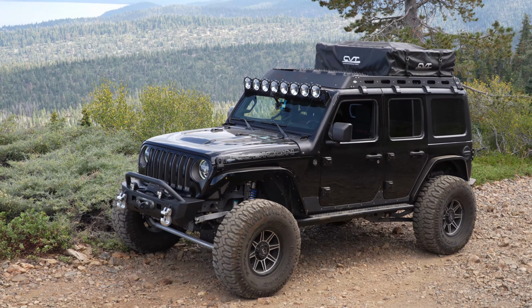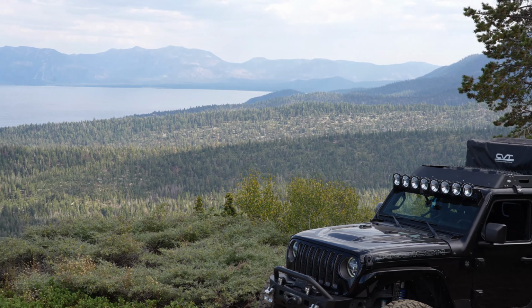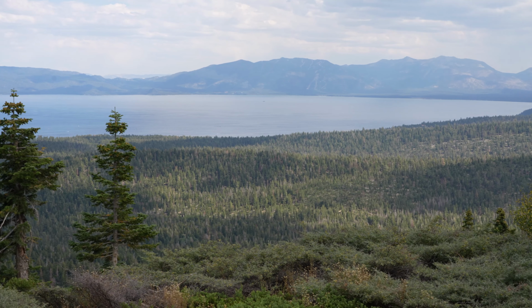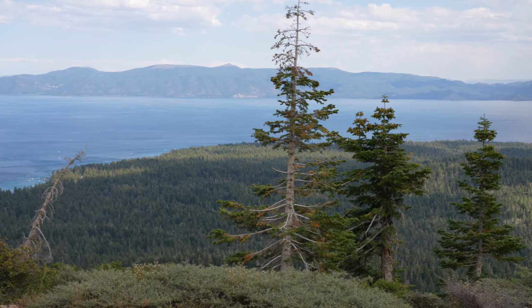All right, so we are at the top of the Noonchester Mine Trail. As you can see, the view behind me is absolutely stunning. This is absolutely worth the trek. It is a little bit harder than we thought it would be, but not so hard. I do think a stock Jeep can make it.